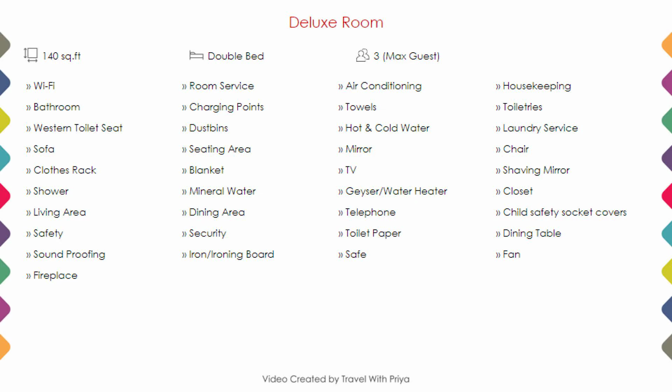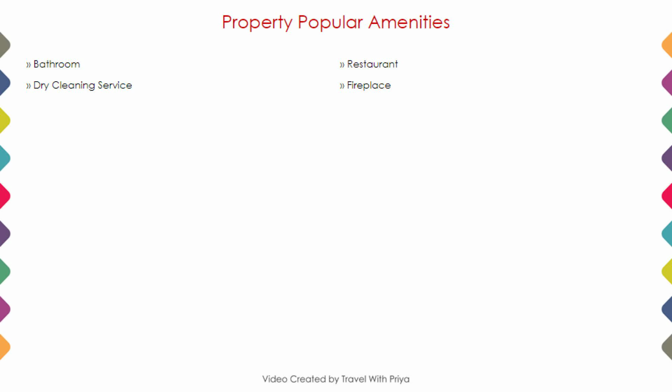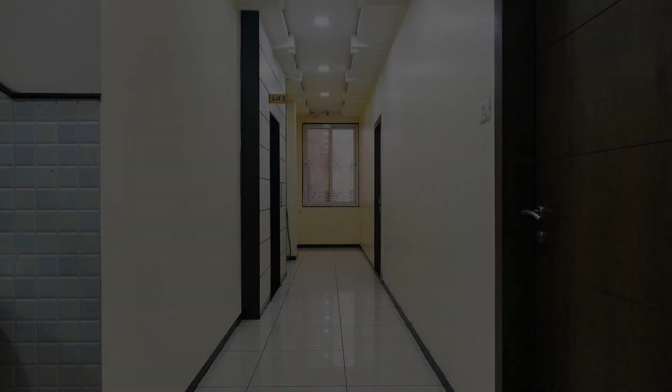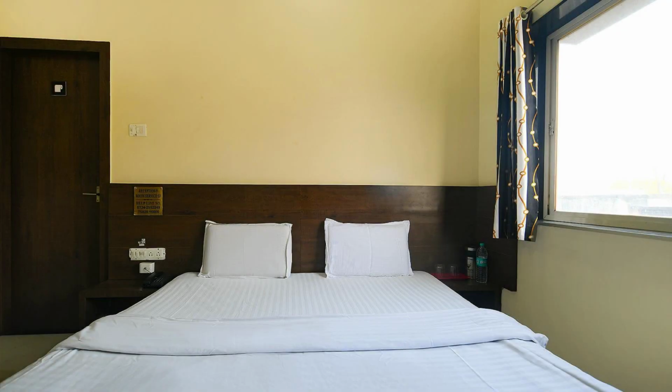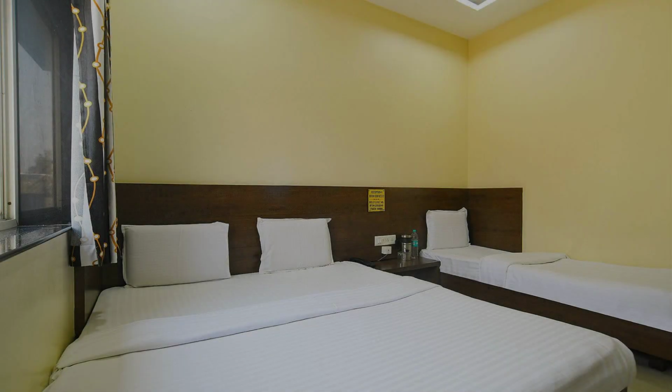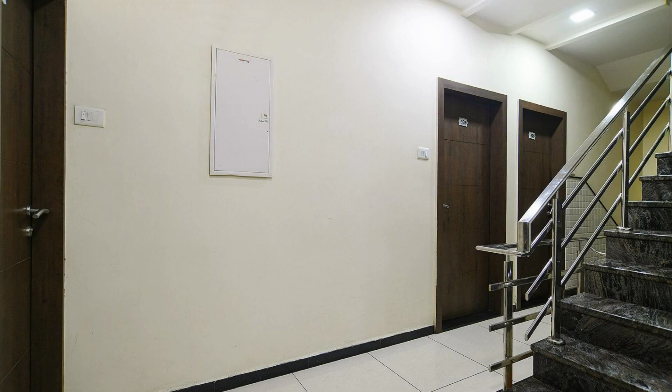Room category 2, next we talk about amenities of this hotel. So you can see on the screen, 2 categories of rooms are available online. You can book them online and enjoy your stay.